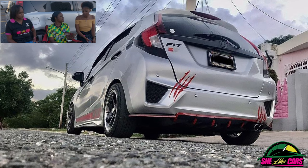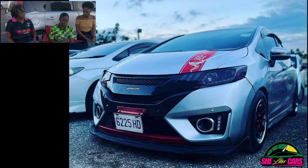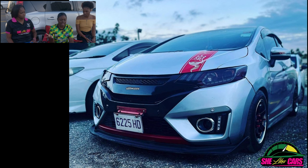Color scheme, nice, it's a hot for me. Yeah, I think it's a hot for me as well. I mean, red is one of my favorite colors. So this is definitely a go. I like the way it's tastefully modified as well. It's not too much. I understand the cloud and runner back, but I guess it's just to add a little flavor to the car. So yeah, it's a hot for me.